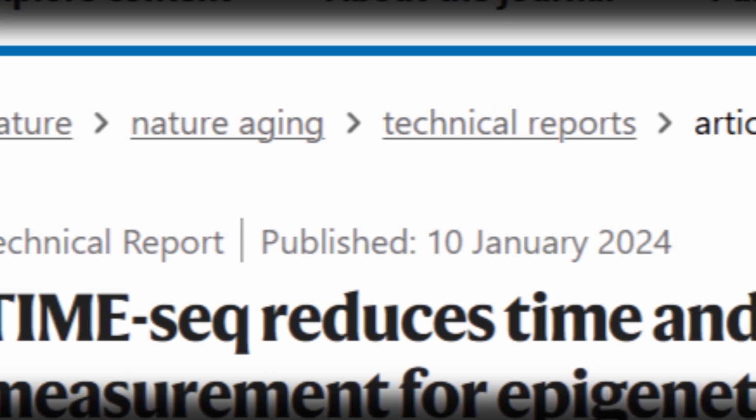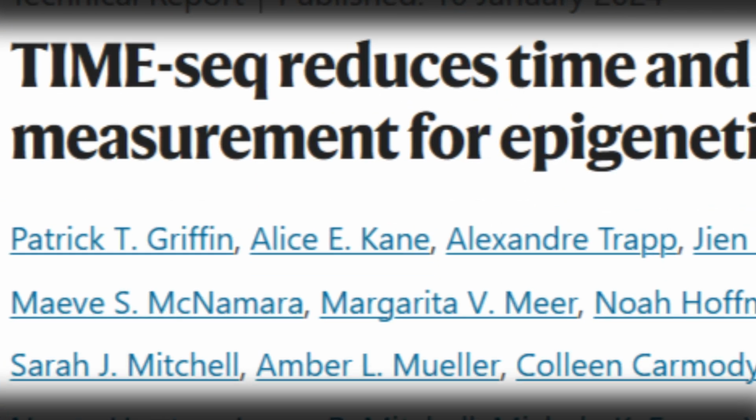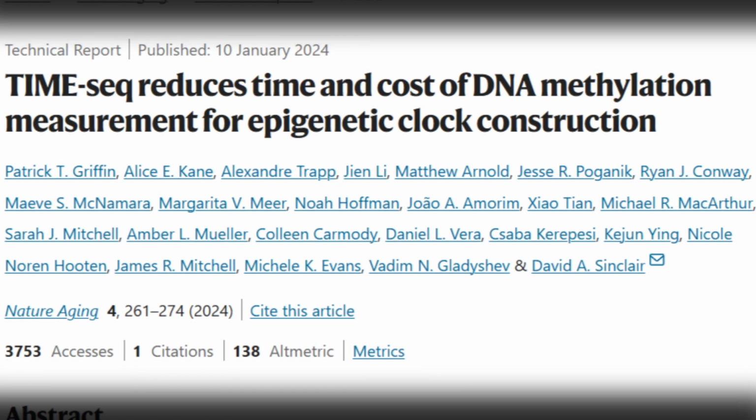In January, an article came out in Nature Aging from Griffin et al. and her collaborators. And they introduced a new technique that they called time-seq that claims to reduce the cost of epigenetic testing by up to 100-fold. This study absolutely caught our attention.